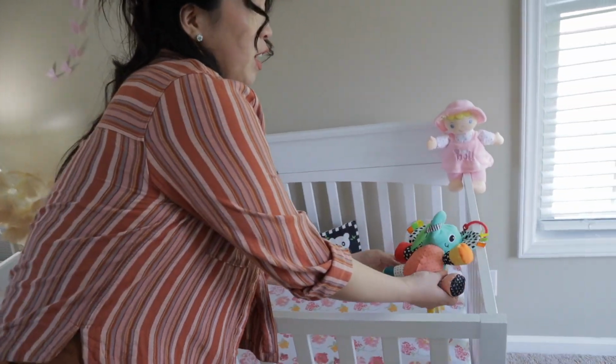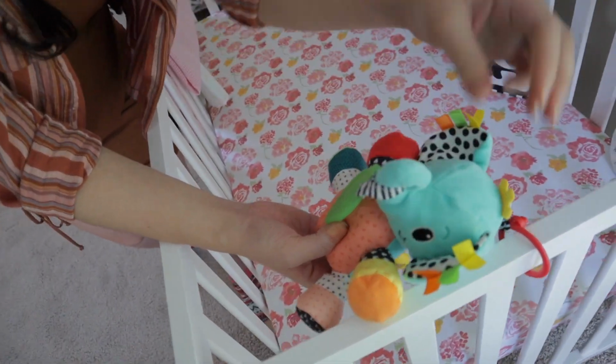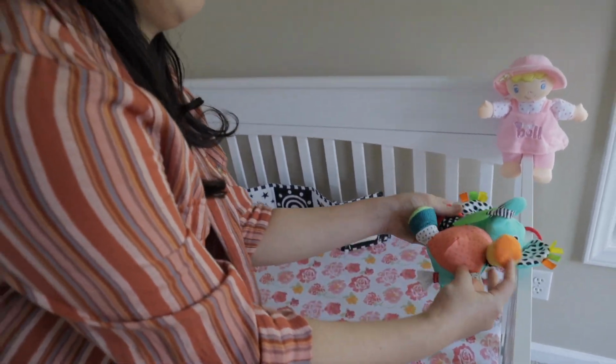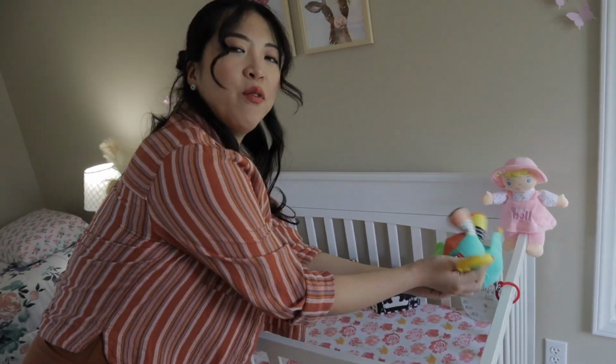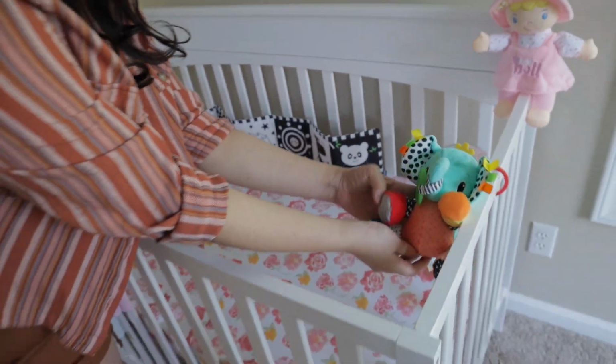And we really like this one, that we think is really good because it has those sensory features and those rattles and those crinkles, and here has different sensory, and those are rattles. Perfect, all combinations. Little elephant.